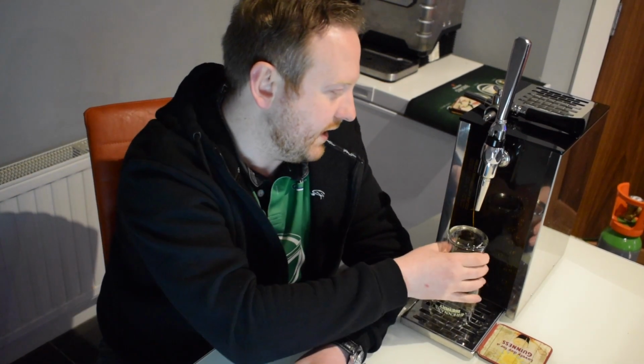The machine itself doesn't make a whole lot of noise. It does make noise intermittently, maybe just after every pour, it'll do that. It'll actually make a small bit of noise, but you know, it's fine. You don't need to have it turned on all the time, just when you're actually pouring a drink.